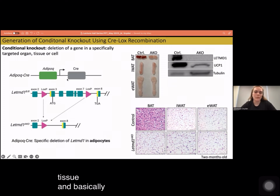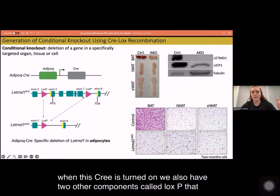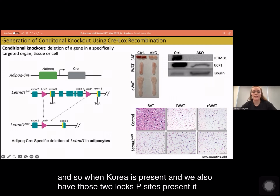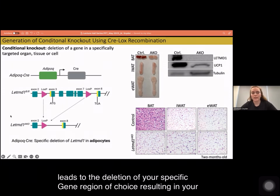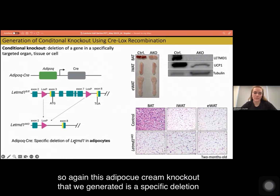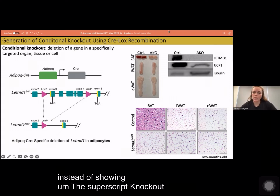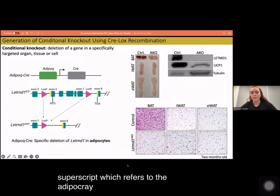Basically, when this Cre is turned on, we also have two other components called LoxP sites that surround LETMD1 and our exons of choice. And so when Cre is present, and we also have those two LoxP sites present, it leads to the deletion of your specific gene region of choice, resulting in your conditional knockout. So again, this AdipoQ Cre knockout that we generated is a specific deletion of LETMD1 in all adipocytes. And so for the rest of the PowerPoint, instead of showing the superscript knockout, you will probably see that I have the AKO superscript, which refers to the AdipoQ Cre conditional knockout mice.